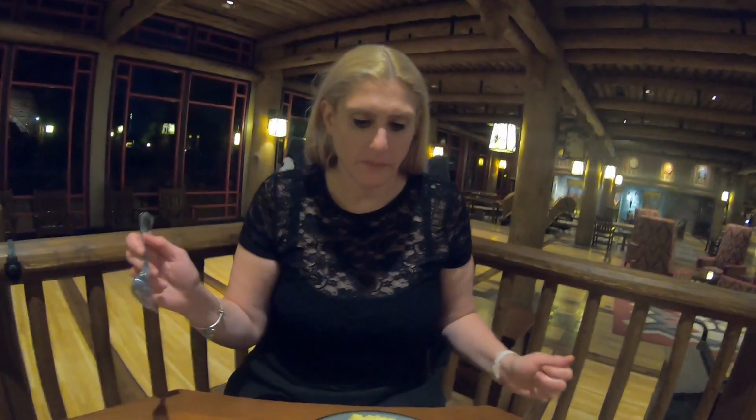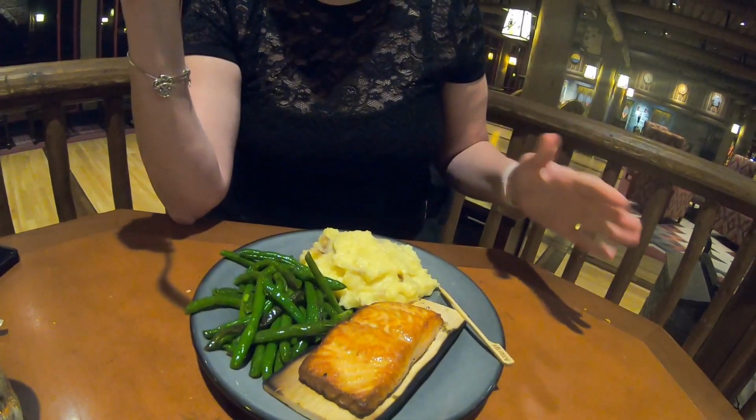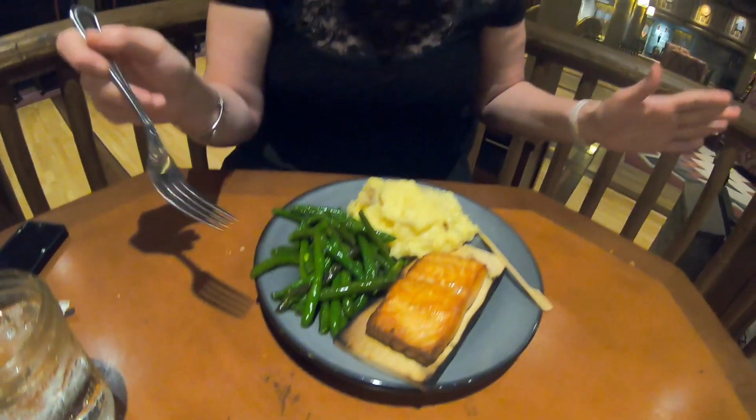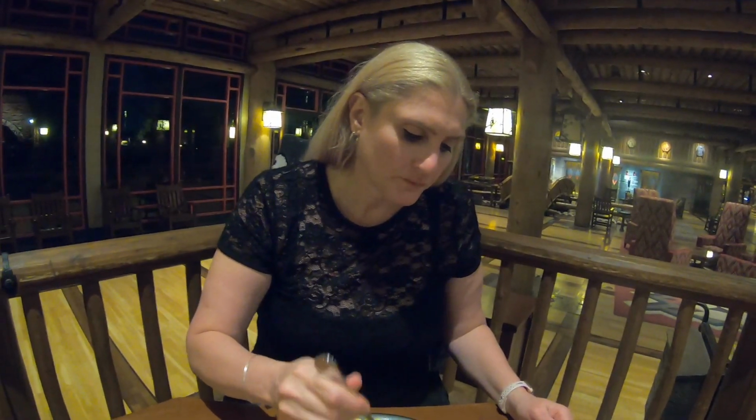What do we have here, Mel? So instead of getting a huge skillet, I got salmon, and she changed out, I think, what it would originally come with. I just got potatoes and green beans. So they are kind of flexible about sides here if you want to switch something out. If you're not in the mood for a giant skillet, there are other options here, such as salmon, which is really, really good.